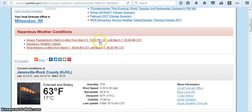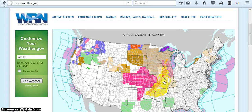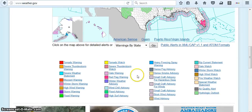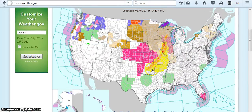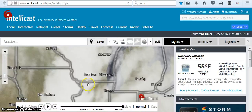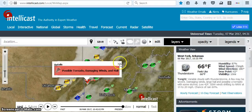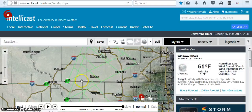Severe thunderstorm watch in effect March 6th, 10:30 p.m. until March 7th, 5 a.m. Hazardous weather outlook, wind advisory in effect. And let's look at here. This whole area is tornado watch. And this is severe thunderstorm watch right in here. Okay? Now here, this is IntelliCast. This is possible damaging winds, same area. Just a little bit ago up here, they had several of these possible tornado, which has changed in just a short amount of time. I like IntelliCast because I'll show you on.